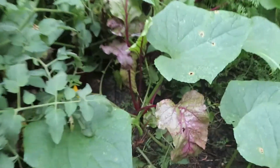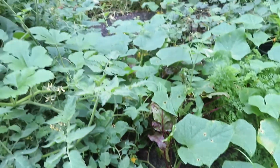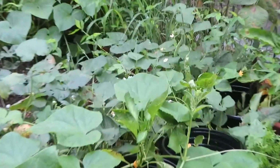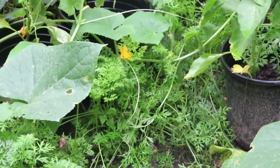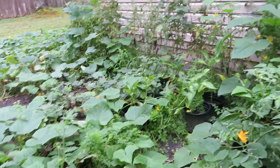We have beets. I've eaten some beets. You can see the red stems. Those are beets. The bush beans are still doing really well. These plants over here are the bush beans. And then there are carrots too. We haven't pulled any carrots yet. I'm not sure how they're doing.